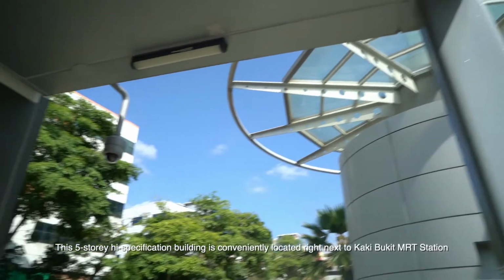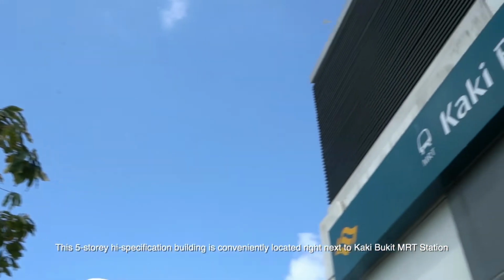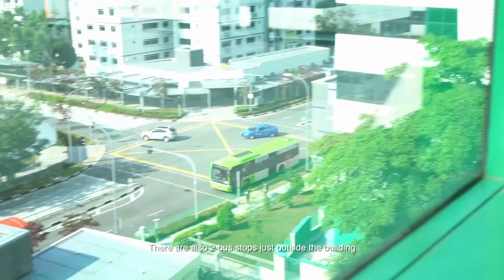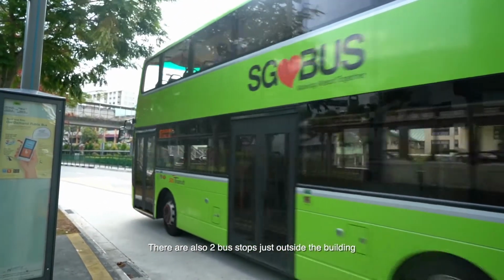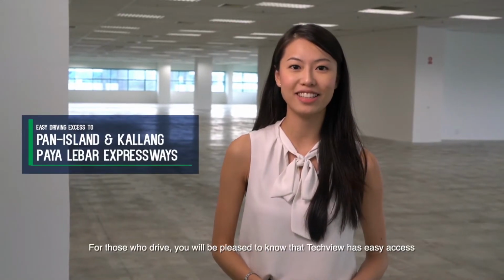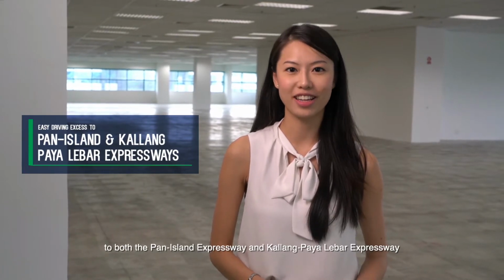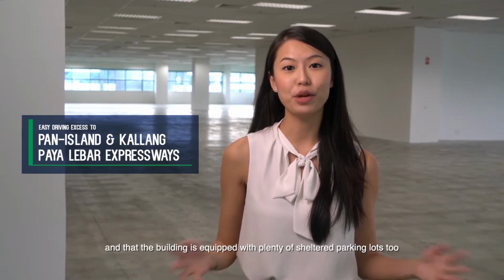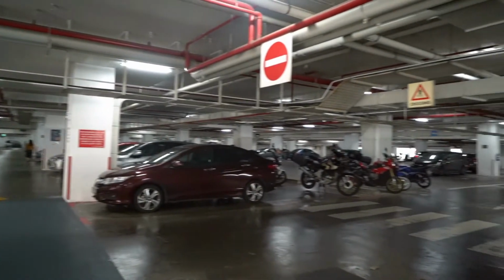This 5-storey high-specification building is conveniently located right next to Kaki Bukit MRT station. There are also 2 bus stops just outside the building. For those who drive, you'll be pleased to know that Techview has easy access to both the Pan Island Expressway and Kallang-Paya Lebar Expressway, and that the building is equipped with plenty of sheltered parking lots too.